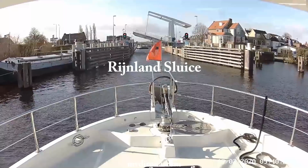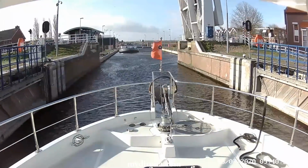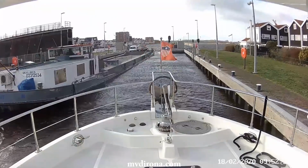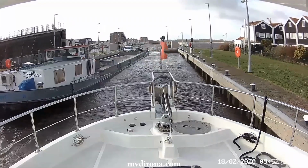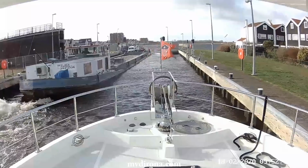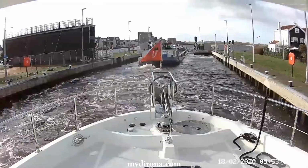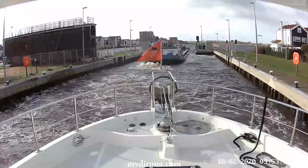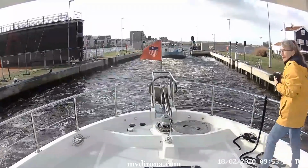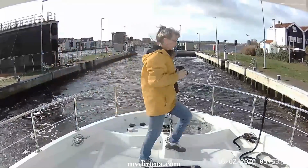Next up is our one lock of the day, Royerssluis. A commercial barge was already in the lock ahead of us and the bridge had closed, but the lockmaster reopened the bridge to let us lock through together. The water level change in this lock was quite small and didn't require any real work to tend the lines. Here we're giving a wave to the lockmaster to thank them for passing us through.